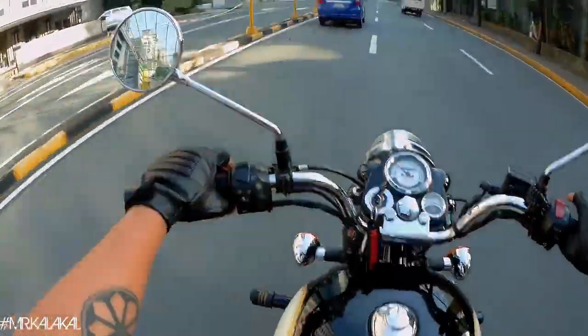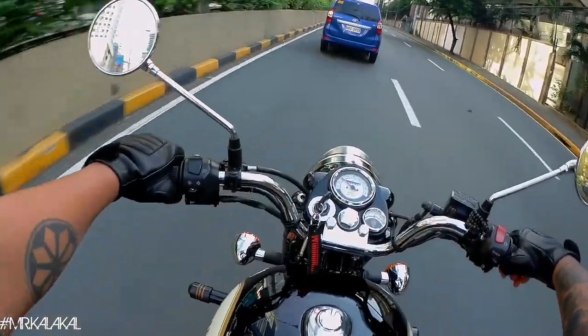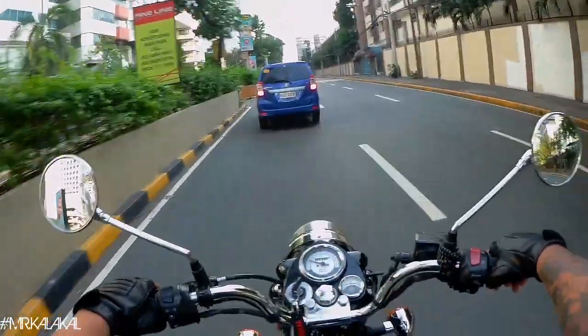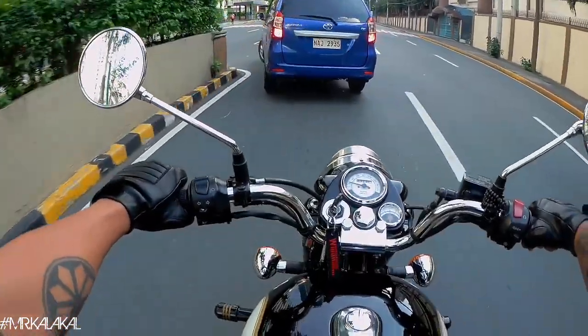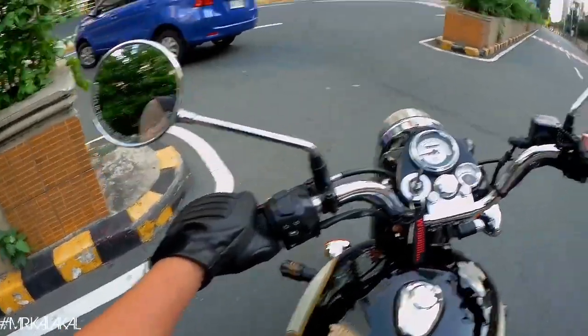Hindi, fan talaga ako ni J-Mac. Isa siya sa mga influence ko together with Polarides. So, pinilit ko makaipon. Alam niyo yun, maka-invest into such bikes like this.